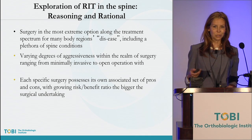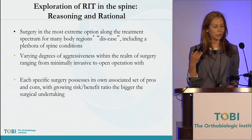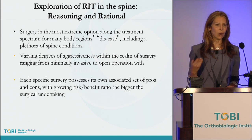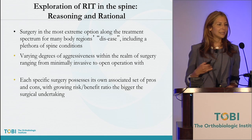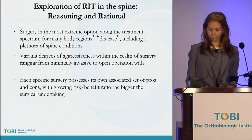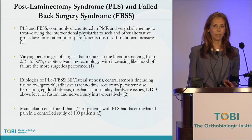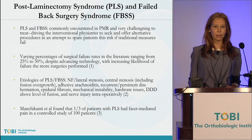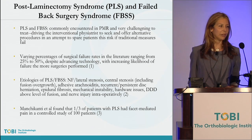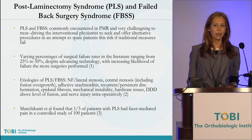I was just bringing up the fact that there are risk-benefit ratios of every procedure that you do, but it seems like with the aggressive spine surgeries with hardware and equipment, there's more of a risk and less of a benefit. Just touching upon post-laminectomy syndrome and failed back syndrome, there are different challenges over the years, with varying degrees of failure rates documented in the literature. And despite the fact that surgeries are improving and getting more technologically advanced, there's still a significantly high failure rate.